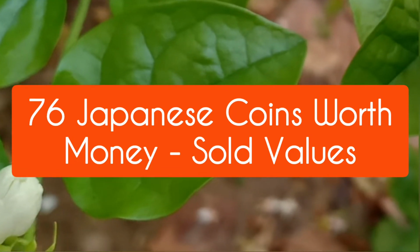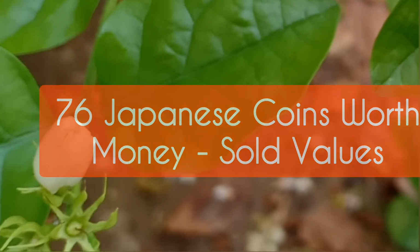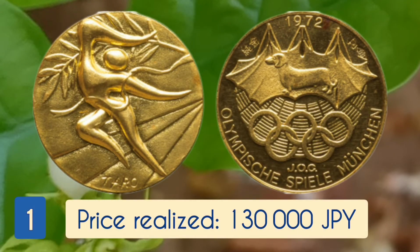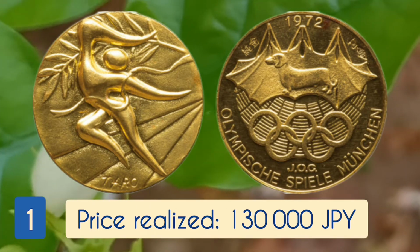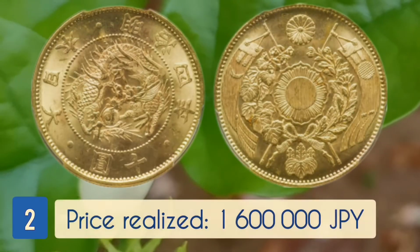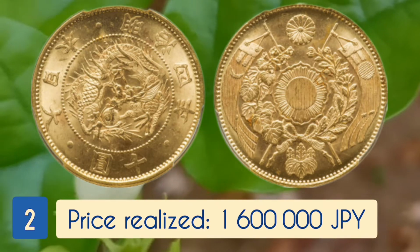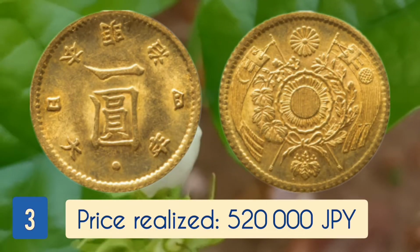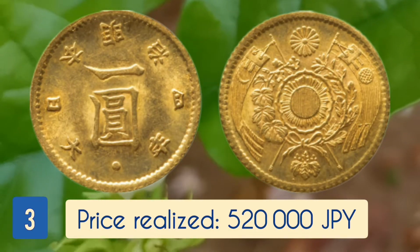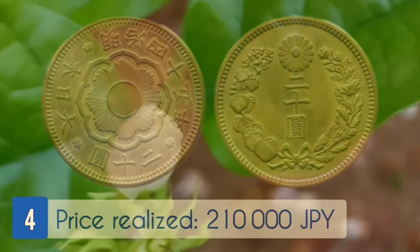Welcome back. In this video, I will tell you about Japanese coins worth money. Well, this is a Japan coin, 1972 Olympics, sold for 130,000 Japanese yen. This is also a beautiful coin made from gold and it is sold for 1,600,000 yen. This is also a gold coin from Japan and it is sold for 520,000 Japanese yen.